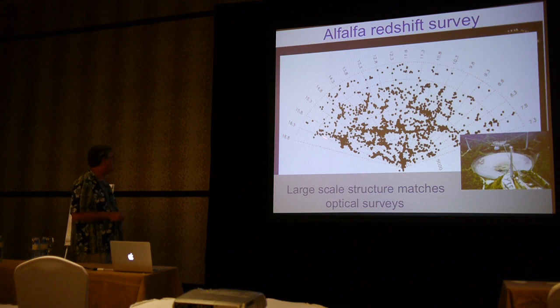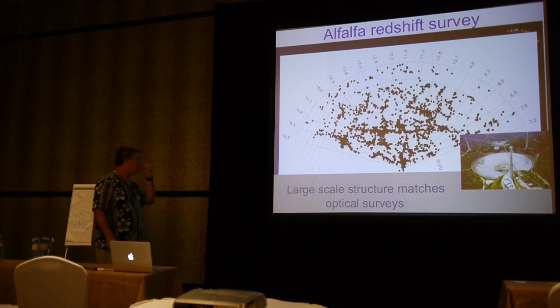But it only goes out to redshift 0.1 here because this is quite challenging because of the strength of the 21 centimeter signal compared to the size of the telescope. This structure lines up very well with the CFA survey, even though 70% of these galaxies are not in the CFA survey. In other words, it's not the same objects you're looking at. Most of the dim ones here are low surface brightness galaxies. They don't make it into the CFA survey. And yet the structure lines up. It's the same large-scale structure, but it's seen with different populations.